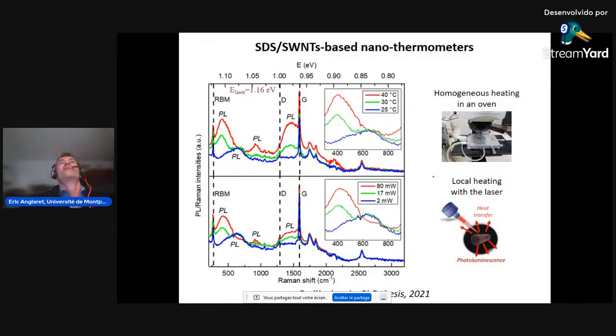laser power. So in this case, you will hit the nanotube only locally by absorption of the near-infrared beam, photothermal conversion. And so here the nanotubes are acting both as photon absorbers and also detectors from the photoluminescent signal.